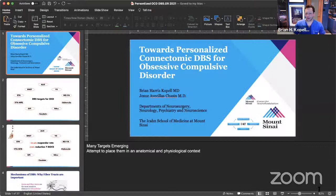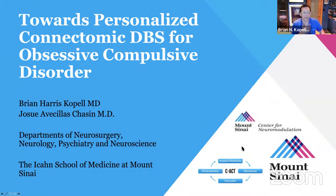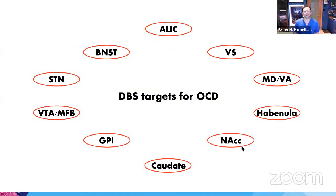So as Chris mentioned, today I'm going to talk a little bit about our group's journey towards connectomic DBS, specifically for the use of obsessive compulsive disorder. Since DBS was introduced into the modern neurosurgical armamentarium in 1999, a whole host of targets have been reported for OCD DBS. Perhaps the most common is the anterior limb of the internal capsule, which is itself an evolution of the capsulotomy of yore. But there are a number of other targets, as you can see here, within the thalamus, within the nucleus accumbens region, even the habenula.